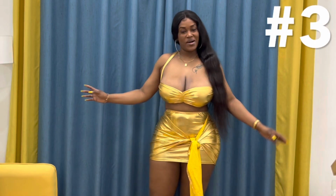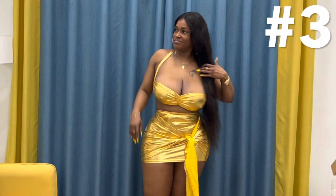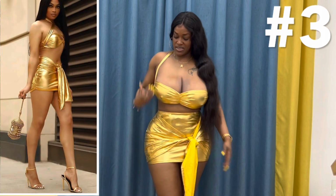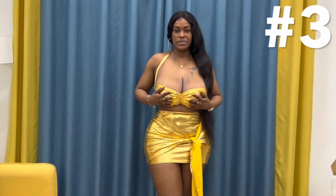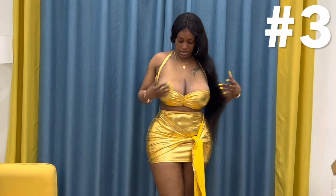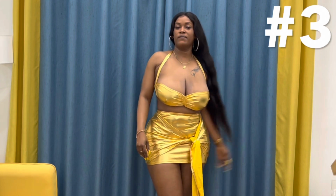Guys, this outfit, I don't even know why I ordered this, because it's so risque. Anyways, this is what I ordered and this is what I got. So I was a bit scared it wouldn't fit because, you know, I always have problems with tops here, but yeah, it covered and it's supposed to be all this if you're, you know, you have a lot of boots.